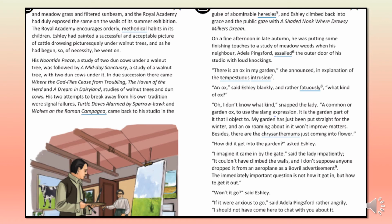"How did it get into the garden?" asked Ashley. Now here in the above para we can see how angry Adela was, and she was complaining to Ashley that how can an ox enter her garden, and it is going to damage her garden, where she is going to find the blooming season for chrysanthemum flowers. Chrysanthemum, as I had already told you, a very scented flower. It has quite a good fragrance.